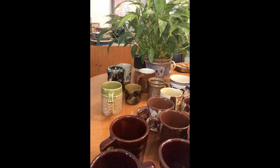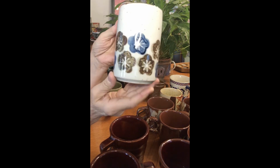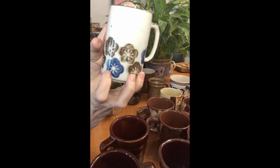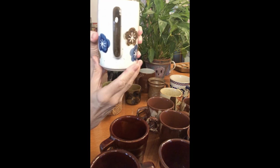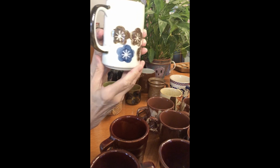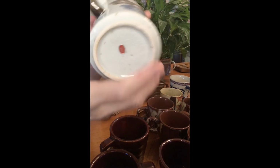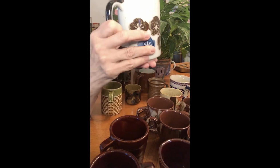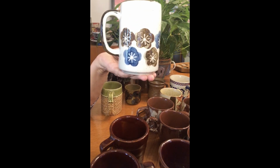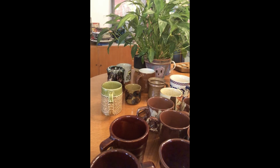Not sure if those are on the shop now or not, but this one's definitely in the shop. This one I love. It's a very Otagiri type mug. It's made in Japan, but I love that they used almost a rubber stamp kind of effect for those flowers. You can see it says made in Japan. And again, it's that speckly stoneware that was so popular in that era, with the brown handle and the brown and the blue flowers or daisies. They look like the Daisy Dots, actually.